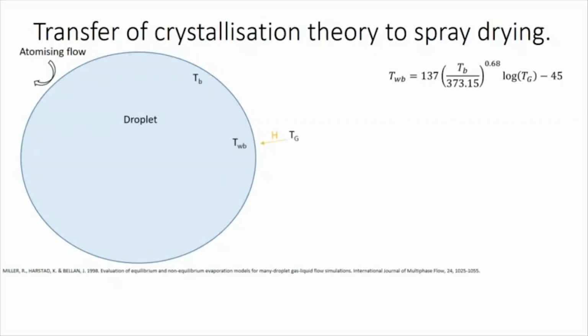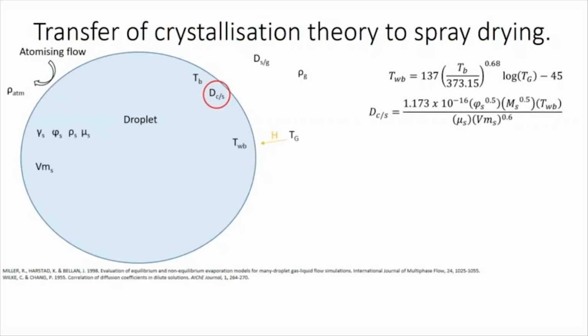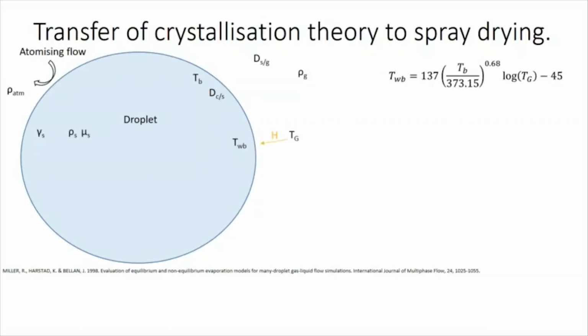This is an important parameter in controlling crystallization in a spray dryer as it influences the physical properties of the overall process, such as the density, the solvent viscosity, the solvent surface tension, drying gas density, the atomizing gas density, the diffusion coefficient of the solute in the solvent, the diffusion coefficient of the solvent in the drying gas, the solvent saturated vapor pressure, as well as the solute solubility in the solvent.